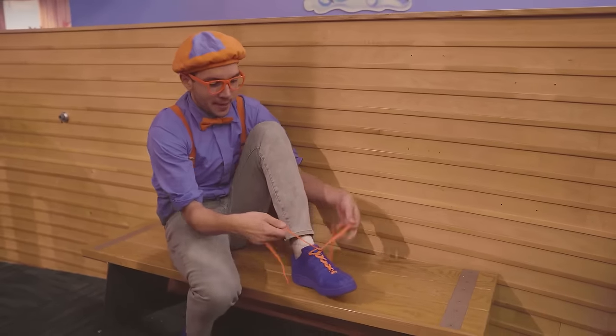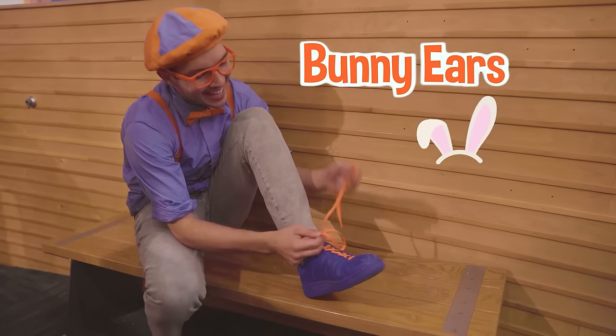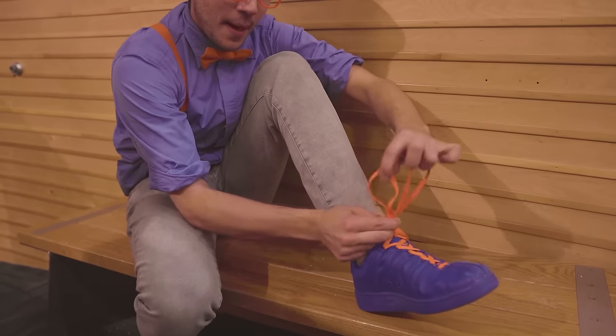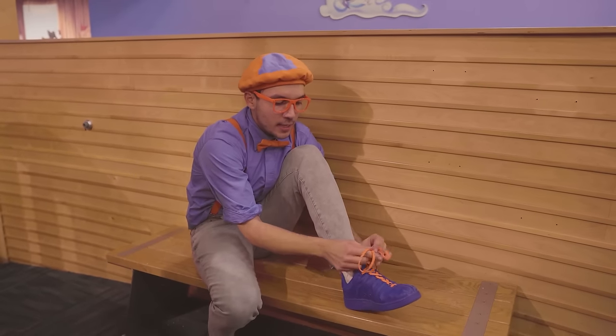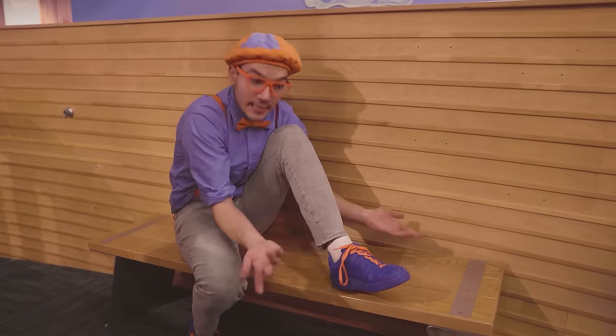Once I've done the first step, then I take the laces, and I make cute little bunny ears. Yeah, just like this. You see my two little bunny ears? Hop, hop, hop, hop, hop, hop. It's so cute. Yeah. And then I take the bunny ears, and they give each other a little hug, they wrap around, then I pull that tight too.